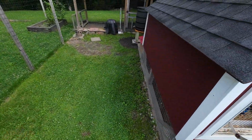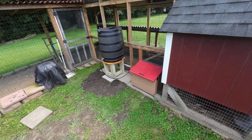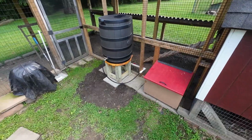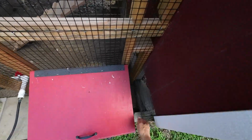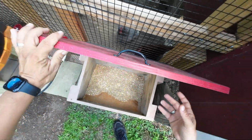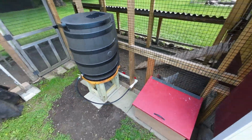Come around the side here, as you can see, I got this rain barrel. Got it installed on my birthday, July 8th, this past Saturday. Made a little homemade watering setup there. Works out really well. I'll show you that inside there in a minute. I also made this feeder. The food slides down there. Works out for them. I can mix it up in there.